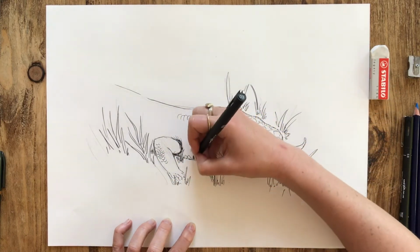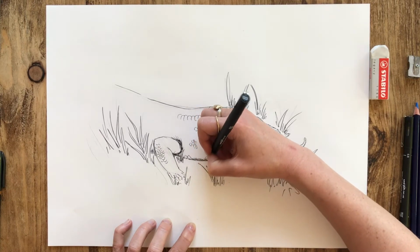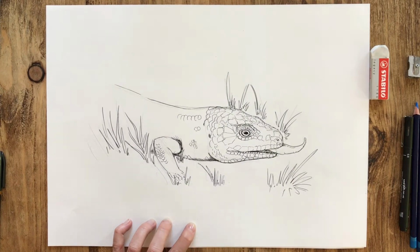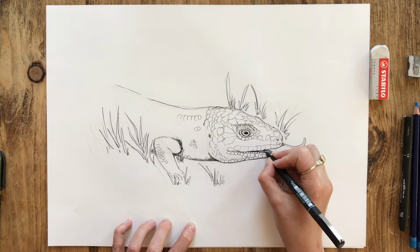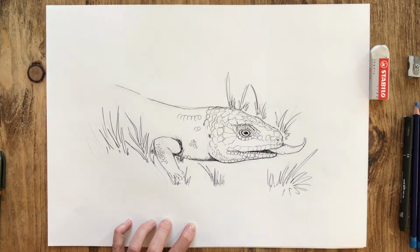You can also use them again like at the bottom here of his body, where his body meets the floor. That's going to be quite a dark area, so that's quite a nice way of doing it. I've done it here a little bit in the mouth, but if you need it to be darker, you can always build up and add those lines over lines.